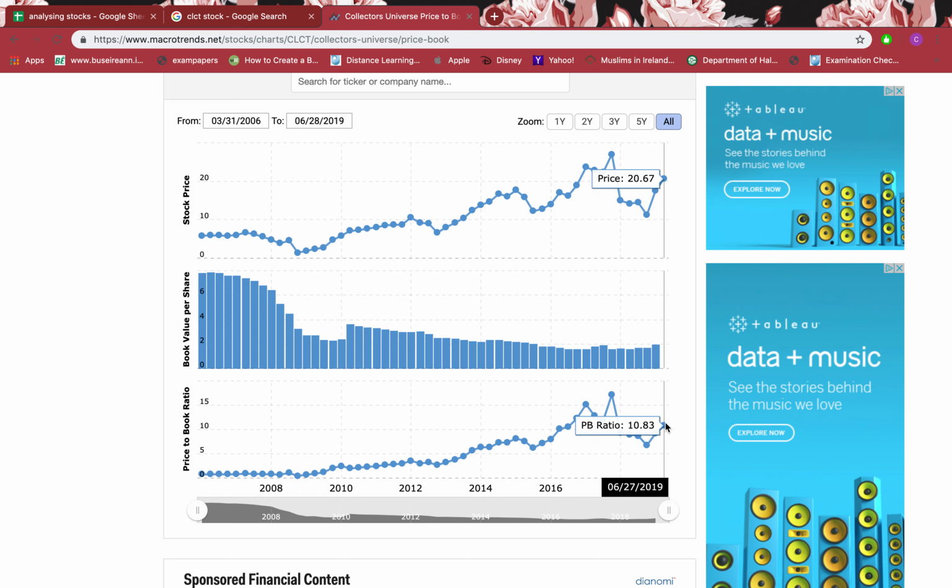So this means that the stock price is 10.83 times more than the book value. So it means this stock is very expensive. It's 10 times more expensive than what it should be. So if somebody buys it now, they'll be paying 10 times more price for the same share.